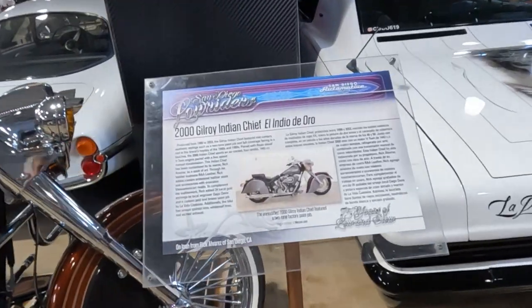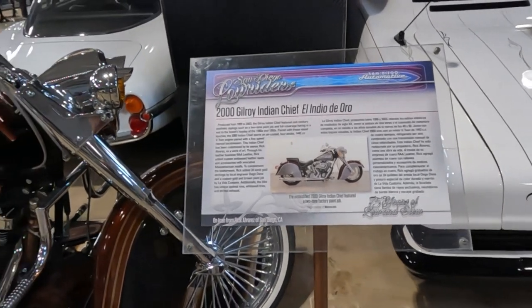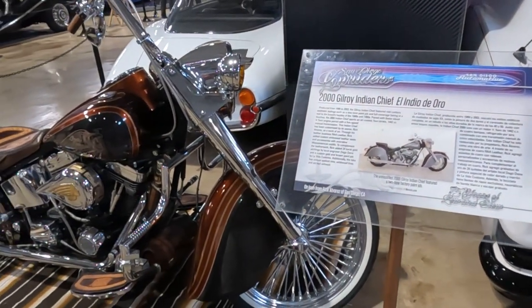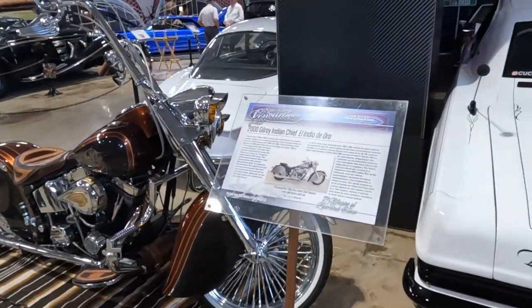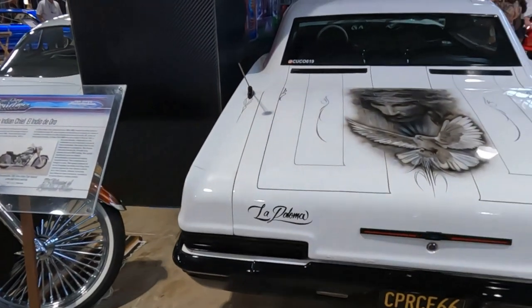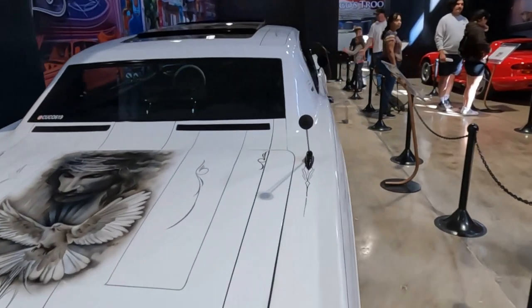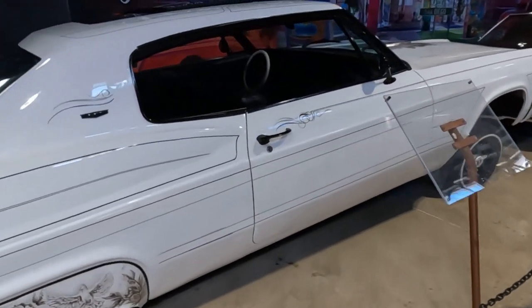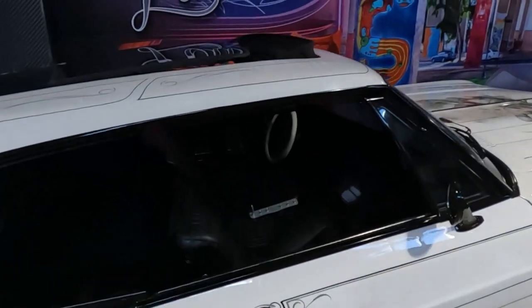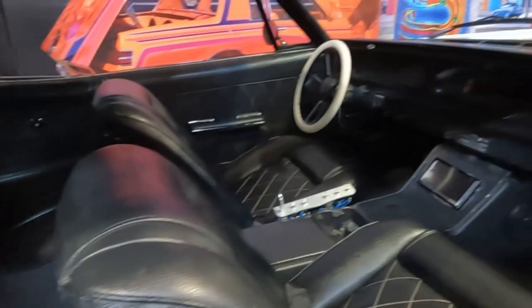Carol wrote it for an expense check to himself. So it was a 2000 Gilroy Indian Chief. And it has 24 karat gold engravings and etchings on the bike. It looks like a lowrider. Another car club in San Diego. There's the switches, the shift, the lowrider.